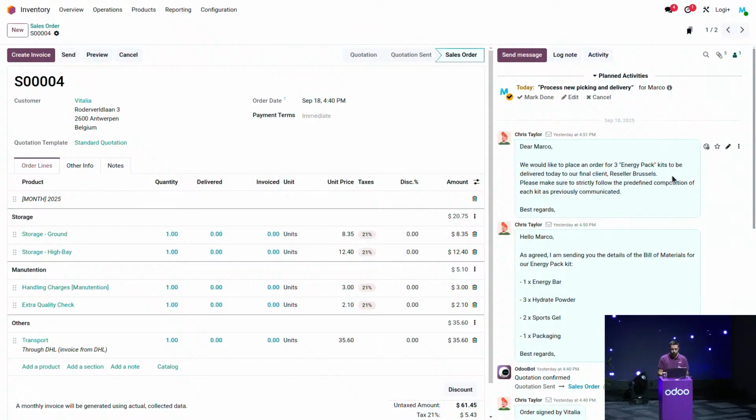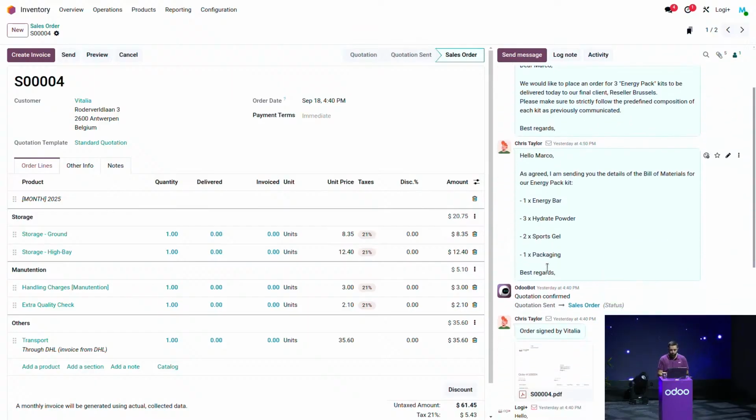And she is telling me that the client is reseller Brussels, and I need to strictly follow the predefined composition of each kit that he has communicated before. So if I look at his previous mail, I can see that he gives me a bill of materials for the energy pack. I have 1 energy bar, 3 hydrate powder, 2 sport gels, and 1 packaging.